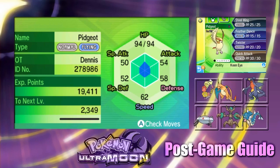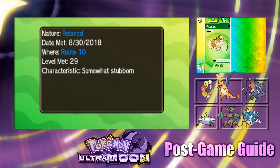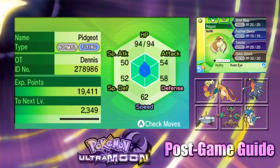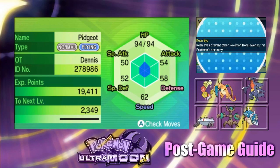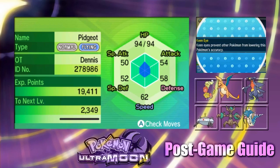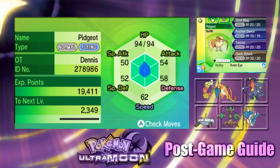I remember Pidgeot having a decent speed stat. It's not necessarily a fast flying type Pokemon, but it ain't slow either. So anyway, I guess. And Keen Eye, I think, makes its accuracy increased. Yeah. Prevents Pokemon from lowering the Pokemon's accuracy. So, we probably could give it moves. That doesn't mean that its accuracy is increased. It just means no one can decrease its accuracy.